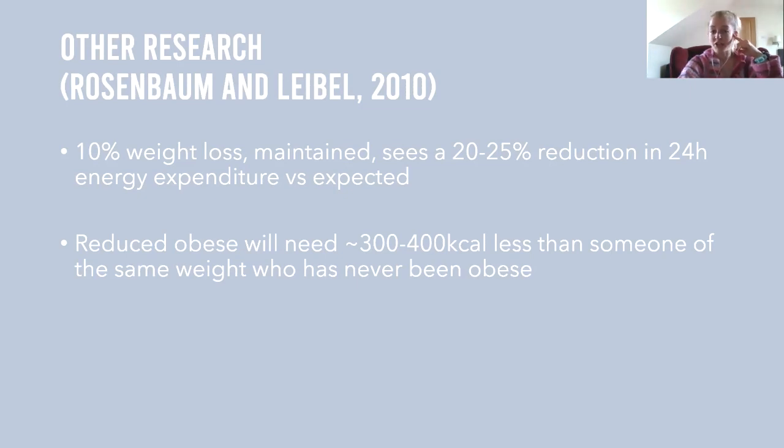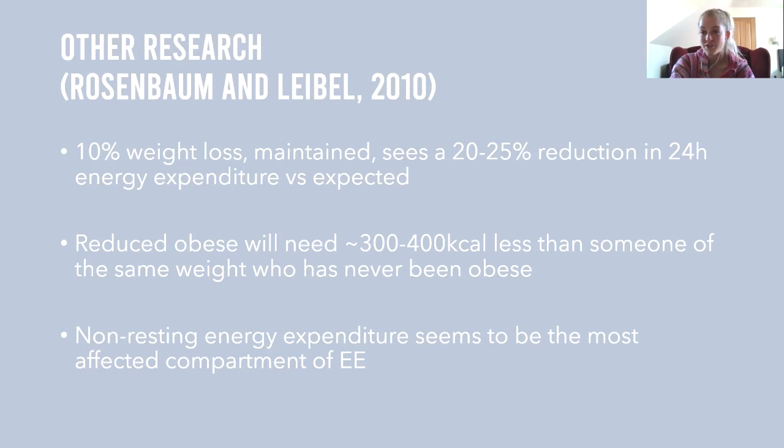And it suggested that the reduced obese will need about 300 to 400 calories less than someone of the same weight who has never been obese. So this is probably showing how our bodies actually become very efficient with movement and with energy expenditure beyond just our BMR. So yes, interesting to see.